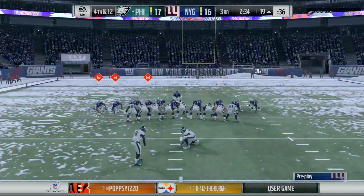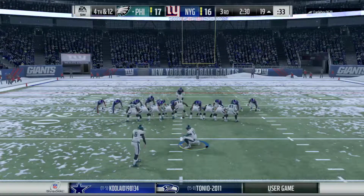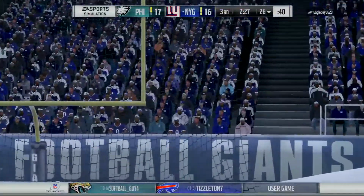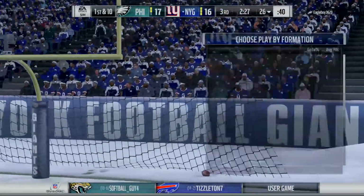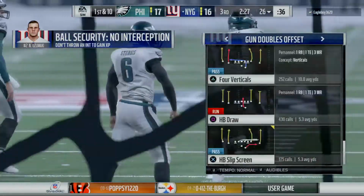The amount of sacks that they've absorbed in this game is absolutely extraordinary. Let's just face it. This offensive line, flat out, cannot handle this pass rush. It's been demonstrated time and time again. Everything looked good. Good snap, good hold. Sometimes, though, the ball just doesn't want to go where you want it. And this one winds up no good.